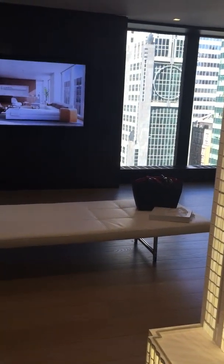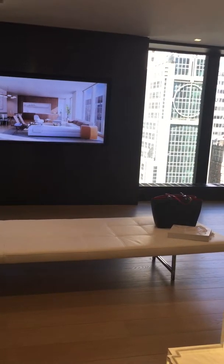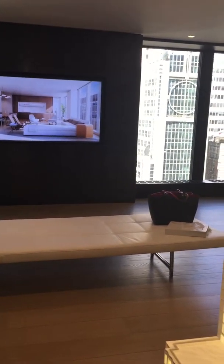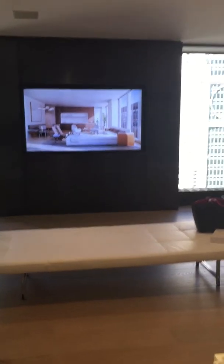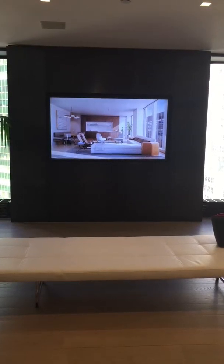And then ceiling heights throughout will be just under 10 feet, so over a foot higher than what you see in here. So it'll be much higher than this. And then on the higher floors, closer to 11 feet. These are just under 9 feet. So at least a foot more. So here we have.